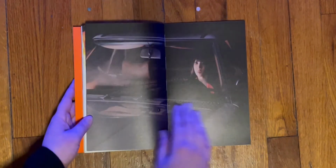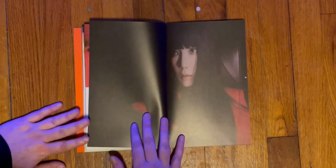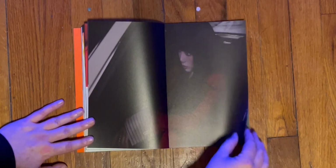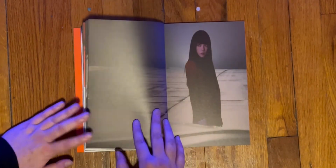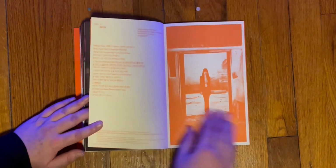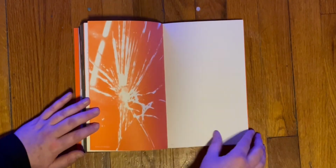I'm just so mad about the photo book. I can't even enjoy the pictures because the photo book is broken. So stupid. Sorry, I know I'm going through this one much faster, but I'm trying to keep the photo book from ripping apart. Because I can feel it as we get to the back here. I can feel it moving.